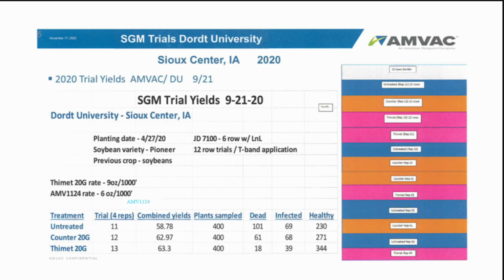I'm not sure it's going to work. Maybe if you want to experiment, you can legally do that with Thimet on your end rows. Maybe that'll give you some help if you've had some long-term problems. But I also understand the Iowa Soybean Association and University of Nebraska have some trials too. I have not seen that data yet, but I'd encourage you to look if it's of interest to you.